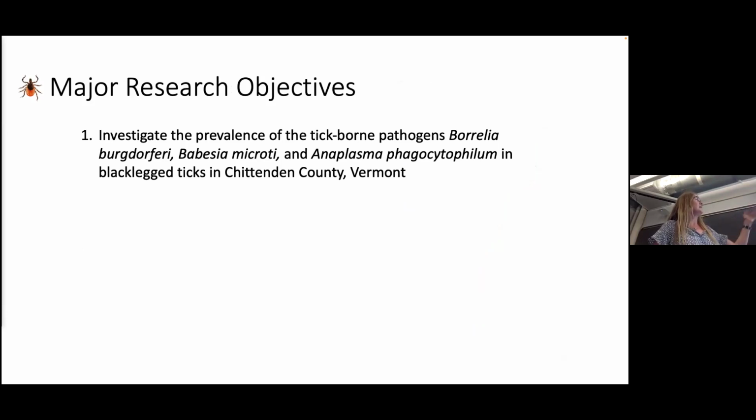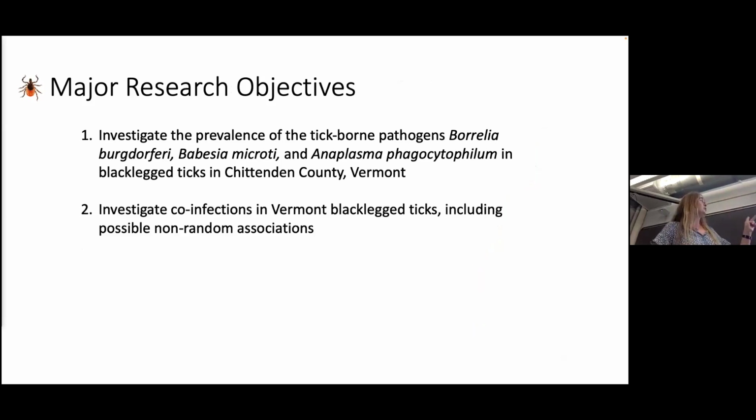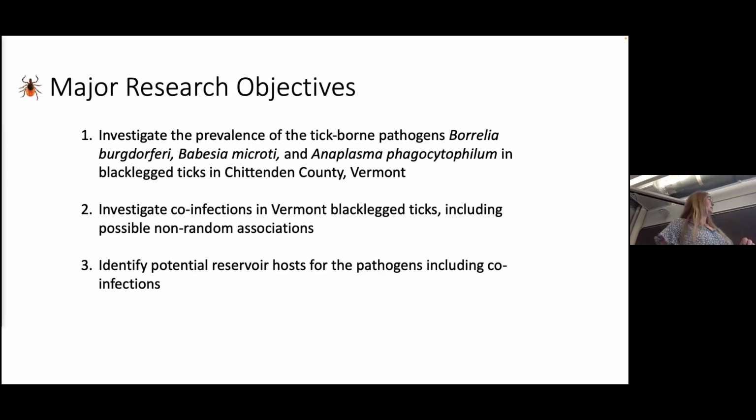1, investigate the prevalence of these 3 tick-borne pathogens in blackleg ticks in Chittenden County. 2, investigate co-infections in Vermont blackleg ticks, including possible non-random associations. And then 3, identify potential reservoir hosts for the pathogens, including co-infections.